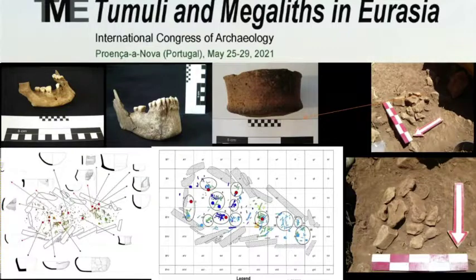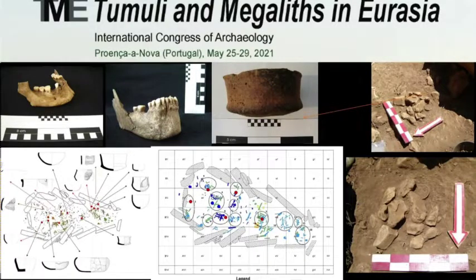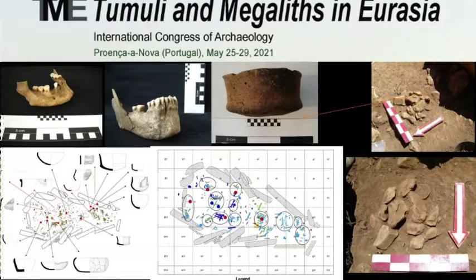All the bones recovered in the works carried out at these two dolmens are being studied by a team from Ambigramma, who will talk about the osteological results that are being analyzed. So I pass now to Daniel Alves and Augusto Ferreira.